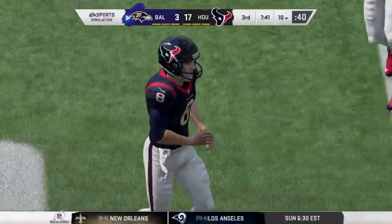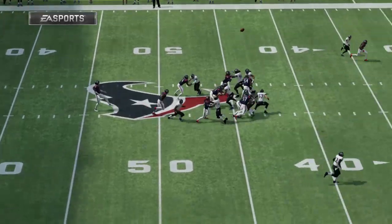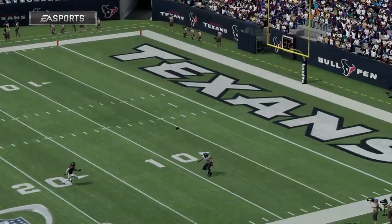Yeah, I think you've got to let them play, and the officials are instructed, if there's contact coming from both sides, no flag. Let them fight it out. And forces 4th down.